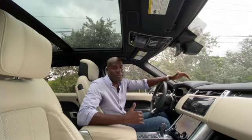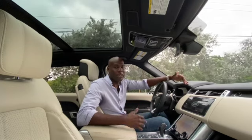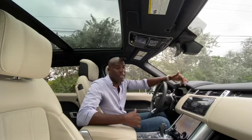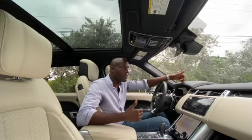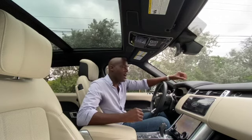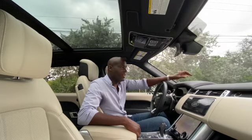But so many people have given me compliments on the spec of the vehicle because very few people have it. There's an espresso, which is a darker brown. There's another darker brown interior, but I don't think they look as good as this, especially with that black exterior.